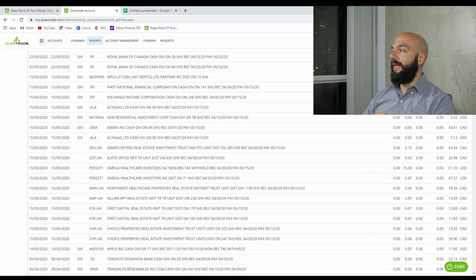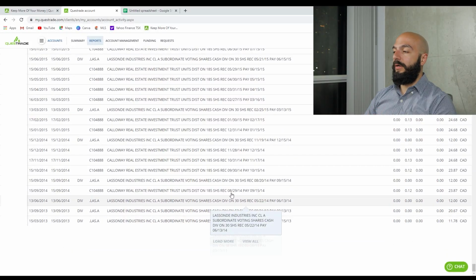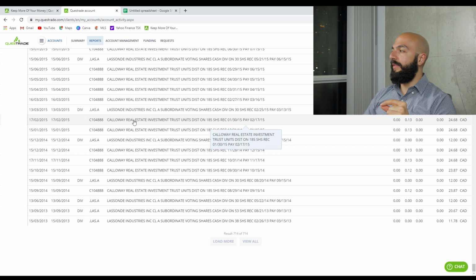So if we scroll down to one of the first companies I've ever owned, Smart REIT, which used to be called Callaway, but it is the same thing. In September 2014, I received $23.87. Now, if we take a look at 2015, just a few months later, the dividend increased to $24.68. Interesting. Now let's take a look at 2016.